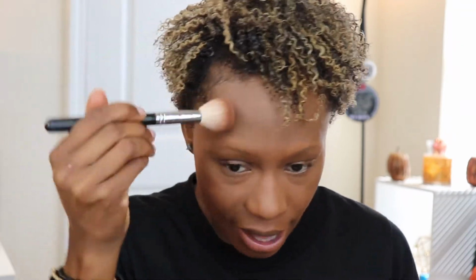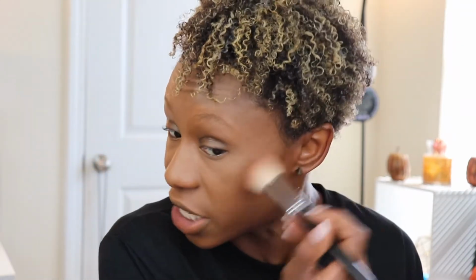And I'm using a Morphe M530. Still on the hunt for a new contour brush. This one is still reigning supreme, which I hate because it just sheds like crazy. But you know, you get what you get with Morphe. If I'm paying $4 or $5 for a brush, I'm not expecting it to be like my Makeup Forever brush, you know what I mean? I don't get mad. I ain't mad at them.